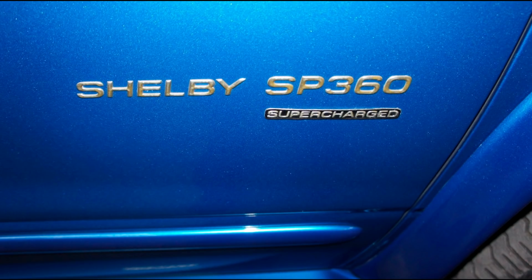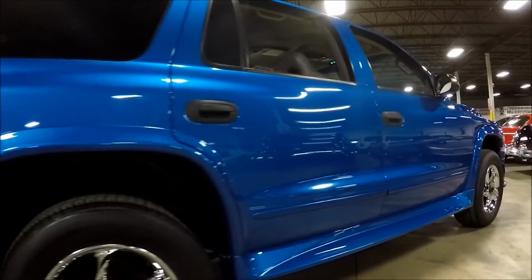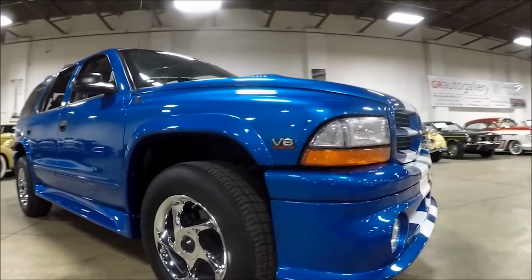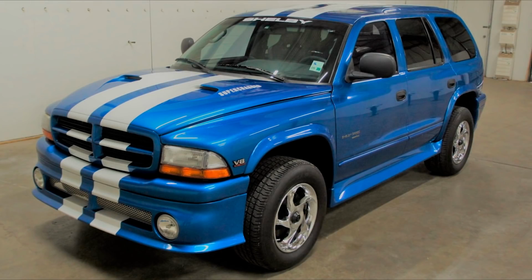The original cost was a rather steep $55,000, but you could opt out of the supercharger and the 4-wheel drive system since those were dealer-installed options, and that would cost you $44,000, so there will be some trucks out there that do not have the forced induction. The features continued alongside the upgraded engine. These SP360s really stood out with their Viper blue paint and dual white racing stripes.